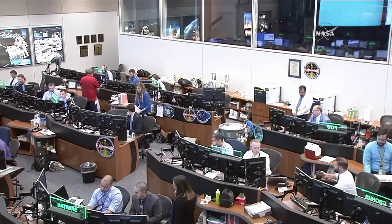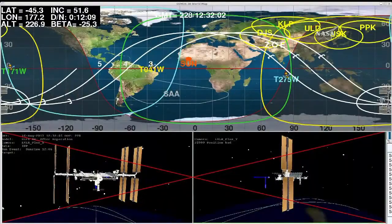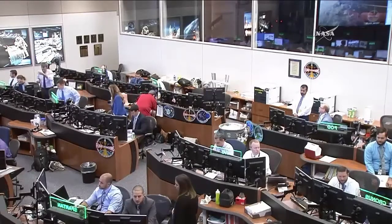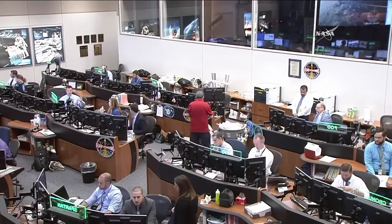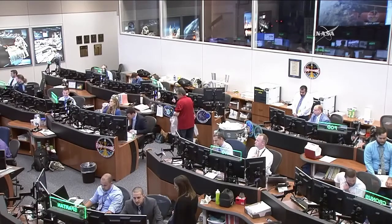Dragon is currently captured on the International Space Station. The station is currently flying 260 statute miles just east off the coast of New Zealand over the Earth right now, at 17,500 miles per hour. Dragon is currently oriented in its installation position. Robotics officers on the ground are going through its pre-installation activities, preparing to berth it to the International Space Station today.